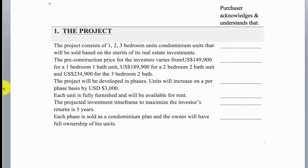You'll see some photos of the master plan and everything in other documentation, but this is just to explain to you what these documents are all about. So let's move on.